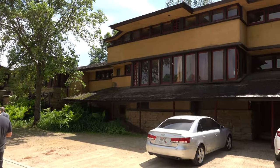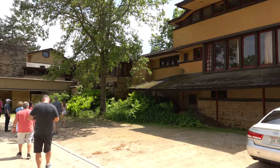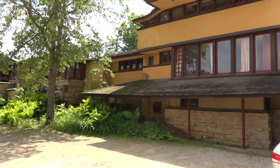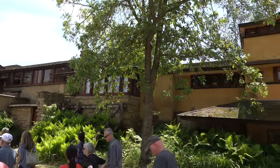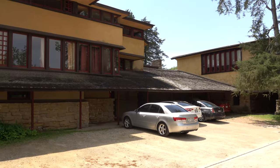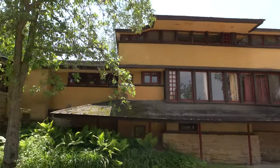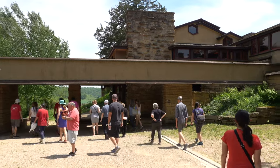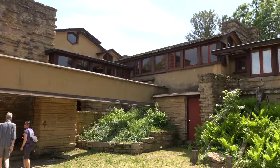Several people murdered inside the first house, Taliesin I, and then Frank Lloyd Wright rebuilt this house in 1915, 1916, called Taliesin II. Taliesin II also burned down in 1925 due to electrical wiring issues. And Taliesin III, this is the structure I am looking at now, was built shortly thereafter. So there has actually been three Taliesins. One, two, and this is the third rendition.